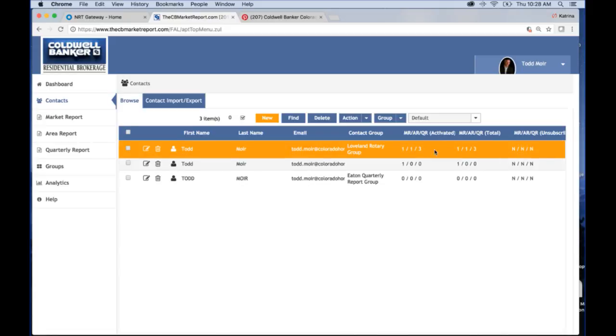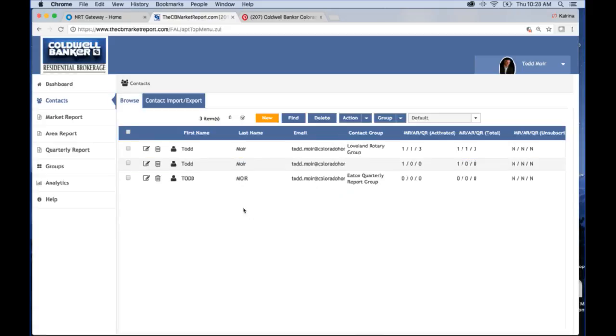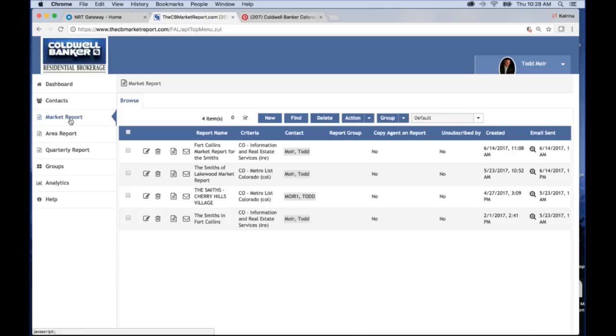And you'll see that in time, right now you probably have a bunch of zeros or maybe nothing in these spaces, but over time you'll be able to start seeing what people are doing and how often your reports have gone out, okay? So that brings us to a market report. I'm going to now click on market report. Make sure you're clicking on market report, and we're going to create a market report for you.